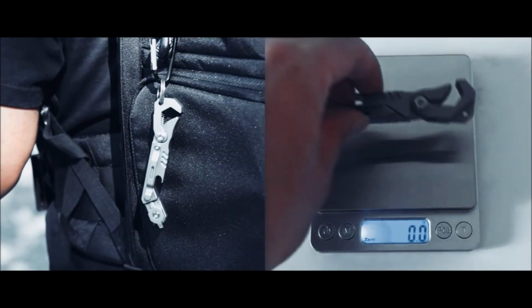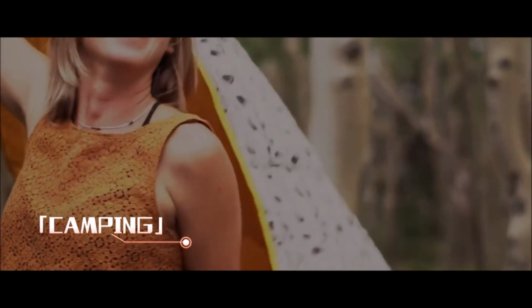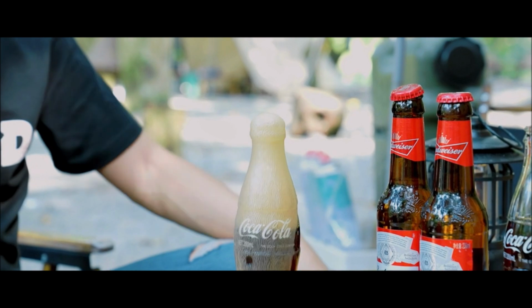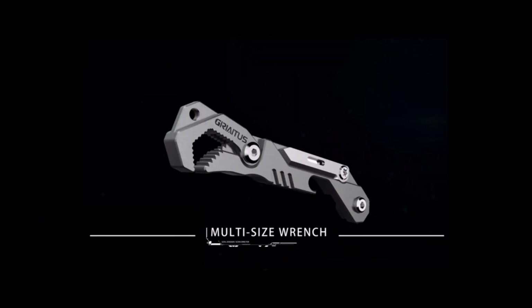Its high-quality construction ensures that it will last for a long time, even with frequent use. If you're looking for a tool that is both reliable and versatile, the Gyraitus Multi-Tool is an excellent choice. It's the perfect gadget for anyone who wants to have a range of tools at their disposal for any situation.